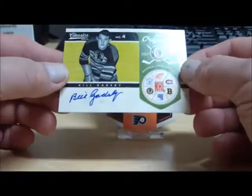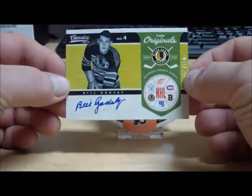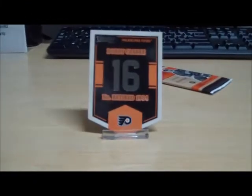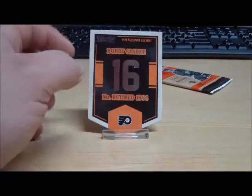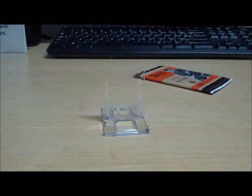For the Chicago Blackhawks, an original number to 100, Bill Gadsby. That son of a gun. Sly Stealth, UW. Gadsby for the Chicago Blackhawks, number to 100. Bobby Clarke, retired for the Philadelphia Flyers. And last pack.